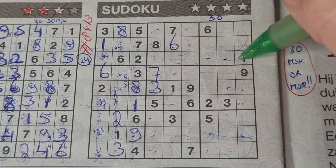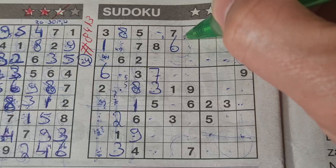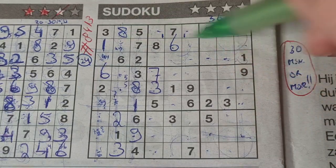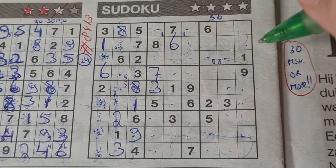Well, let me put some numbers. 1 in the third row, 1 in the second row. So in the first row, only 2 places left with 1. Could be here, could be there. 8 in the first row, 8 in the second row. So in the third row, only 2 places left with 8. Could be here, could be there.